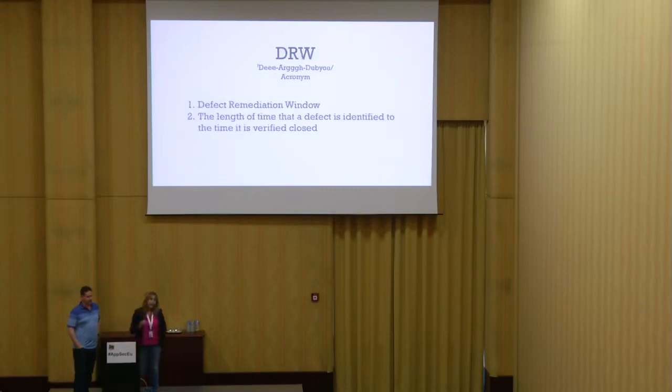The other one that's really important is the defect remediation window, right? We're on the defense side. It's not like a CTF where I'm finding as many criticals as we can. We're really looking to secure our application. So the defect remediation window is very important. It's the time from when you find the issue to the time it's closed. So basically it's been fixed, you've verified it, and you've closed it. And you'd obviously like that DRW number to go down.